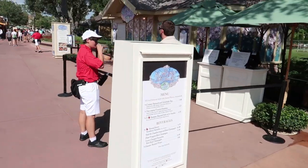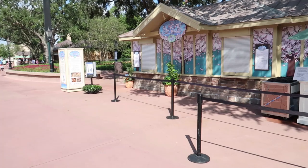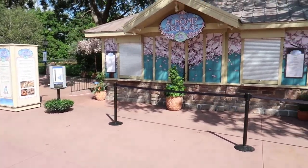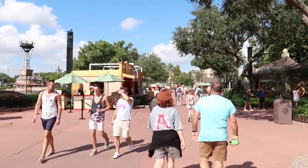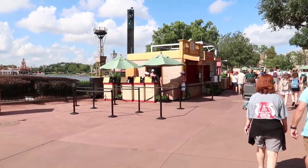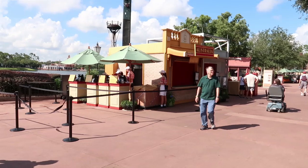Okay, this is the Almond Orchard. We are heading to the next booth, which is Australia. Australia, everybody's getting ready to open, so it's gonna get crowded here shortly.